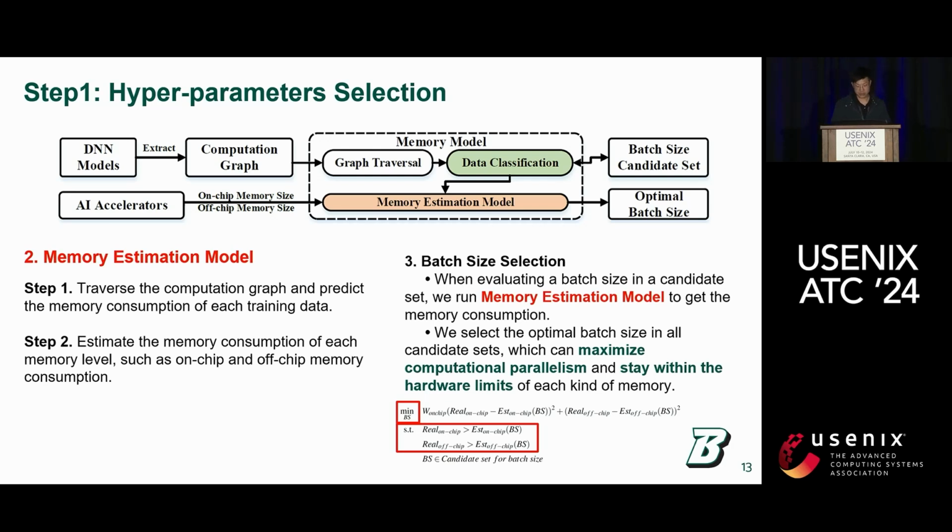So next, we already have all of the things to get the memory. So we will use the memory estimation model to select the optimal batch sizes. We will try to maximize the parallelism while staying within the hardware constraints based on the attached formula. So we can see in this formula, we're trying to get the best parallelization, and we are trying to make sure all of the used hardware is still within our hardware limits. So the care of memory management is essential for achieving high training throughput on the device accelerators.